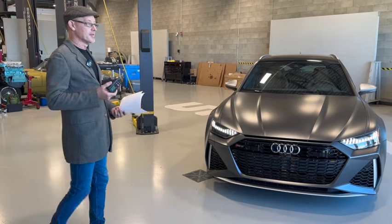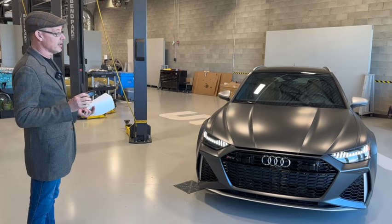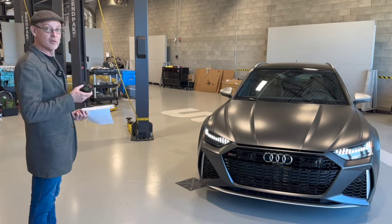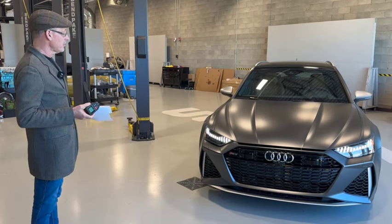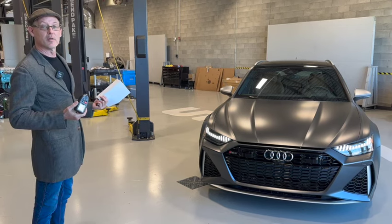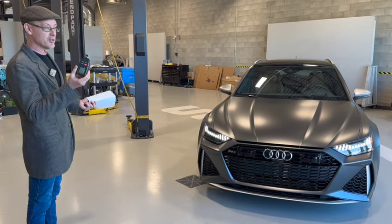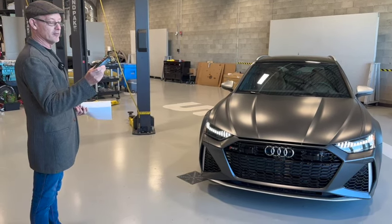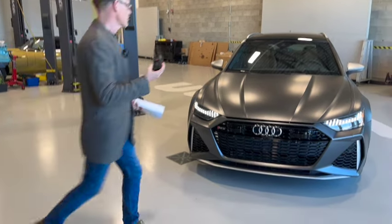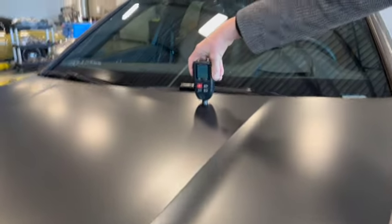Normal factory paint on the assembly line is about 200 micrometers. So that is 0.2 of a millimeter. This car has been wrapped, and the wrap is also about 0.2 of a millimeter. And so when we go over the car, we expect, with some variations, readings of around 400 micrometers. So I won't spend too much time on that, but at least we can go through it and just get these readings here.